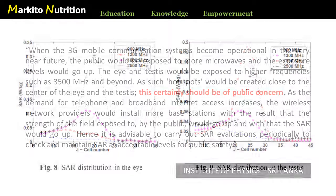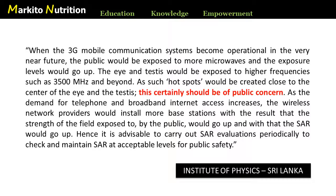And so the researchers concluded the following, and I'll quote from the study itself. They said, when the 3G mobile communication systems become operational in the very near future, the public would be exposed to more microwaves and the exposure levels would go up. The eye and testes would be exposed to higher frequencies, such as 3,500 megahertz and beyond. As such, hotspots would be created close to the center of the eye and the testes. This certainly should be of public concern.